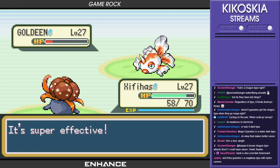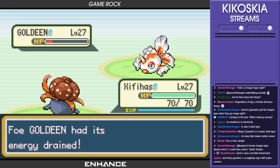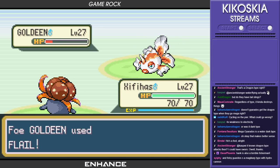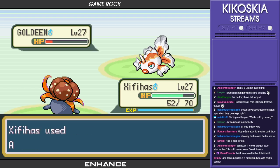It does no dragon type attacks. Many Pokemon can learn moves that aren't necessarily of their types. I mean, our Charmeleon has Dig!